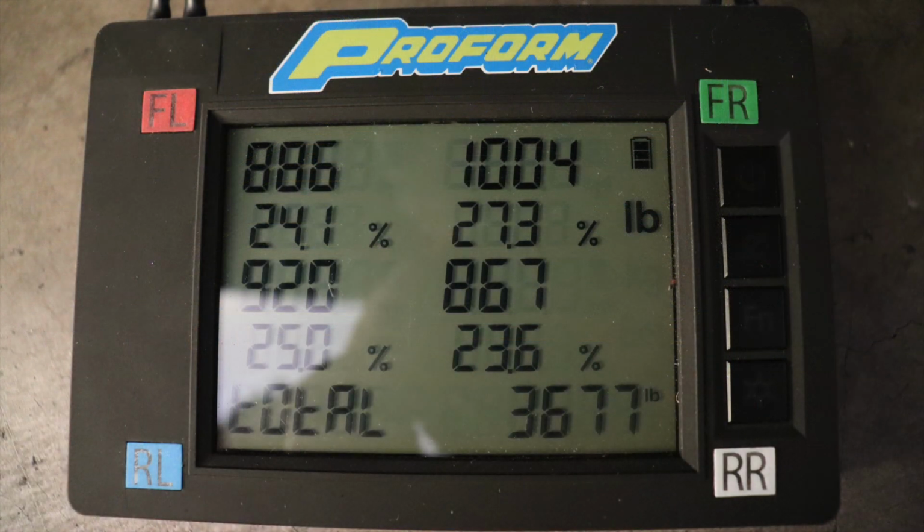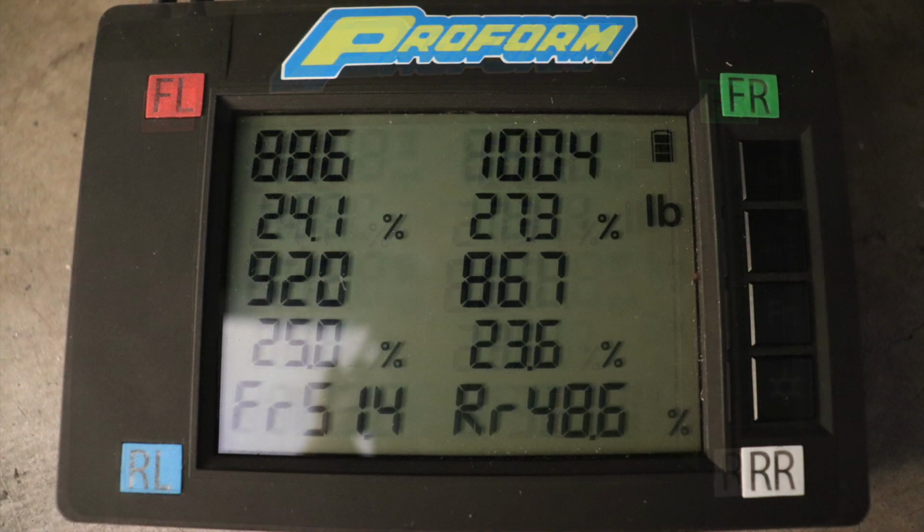With the M3 up on the scales, we weighed in at 3677, which is about the average weight of a modern sports sedan. With front-rear balance, nothing less was expected. The M3 came in with a nearly 51% front to 49% rear ratio.